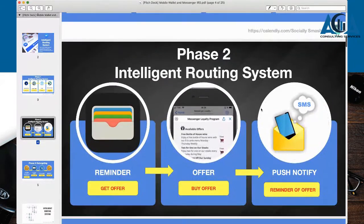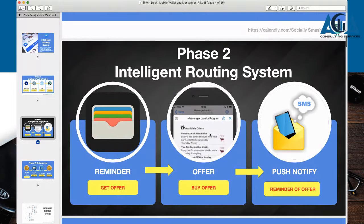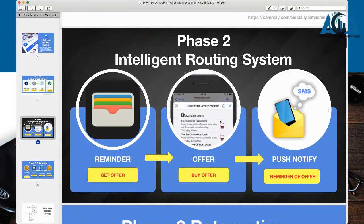And then once that happens, the wallet sends reminders, and the reminders have different offers on them, depending upon point-based, which is what we did. We did a point-based offer. So the more points they got for sharing, for tagging, for reviewing, the more offers they got, like a free bottle of wine, or free 2-for-1 steaks, or whatever.